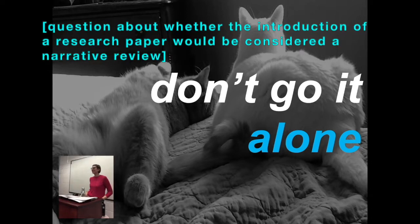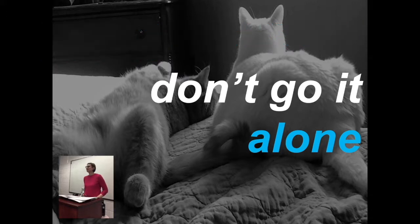When you say narrative review, are you not in a qualitative sense? I meant like when the introduction of, say, a research paper would be considered like a narrative review because you're creating some sort of narrative for the study? Yeah, a lot of introductions do have that narrative aspect. An introduction to a systematic review could be a bit of a narrative review, sort of.